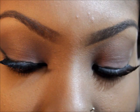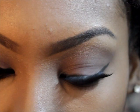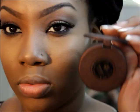Really pretty. I love these lashes. These are my favorite go-to lashes. They're not my trend for the fall, but these are the ones I usually wear.